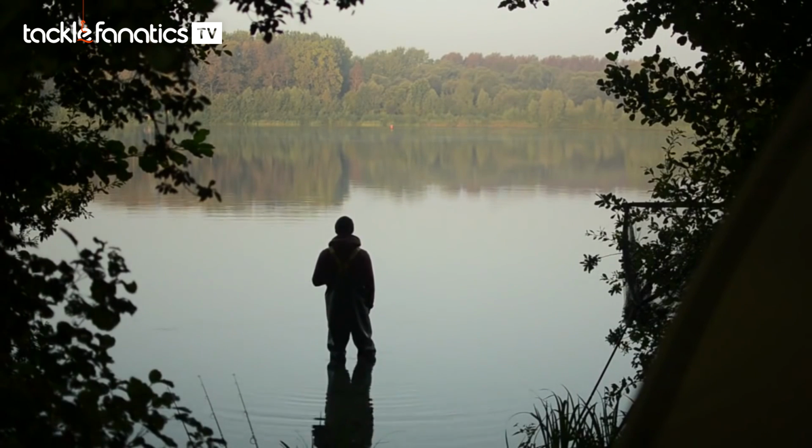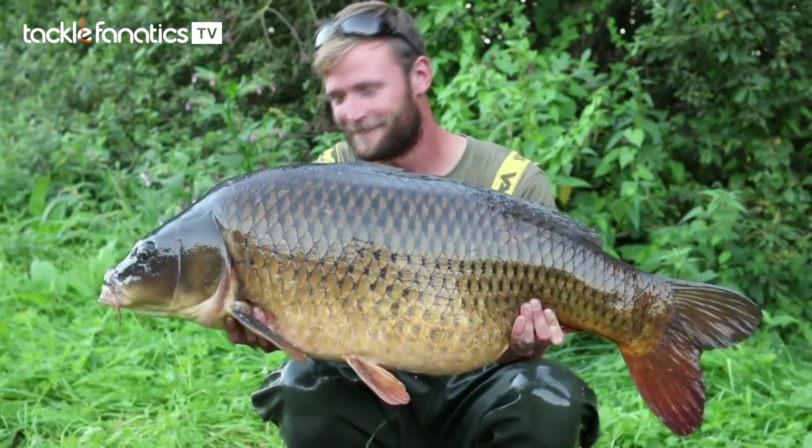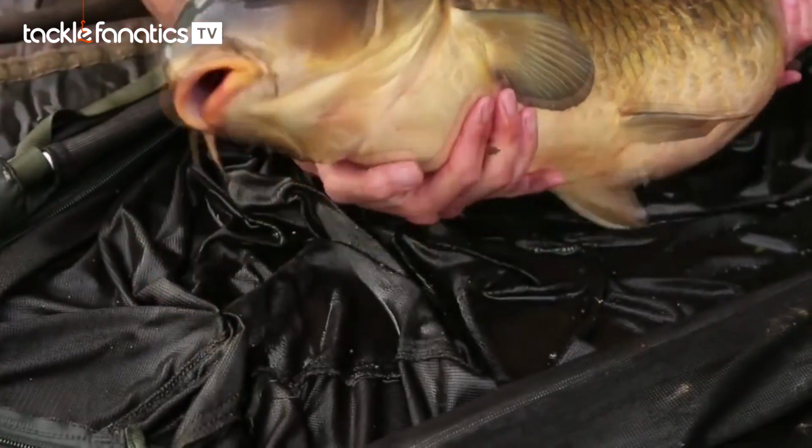I went a little bit further and found a nice hard spot sort of where it starts to shallow up, and I managed to catch a 42-pound common the first night that I did that, and on the last night I managed a 38 common. So I'm really, really pleased about that.